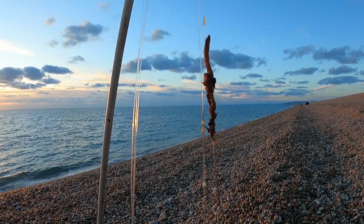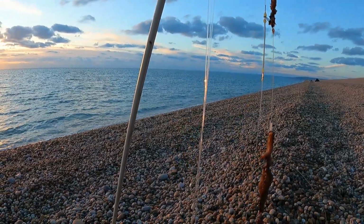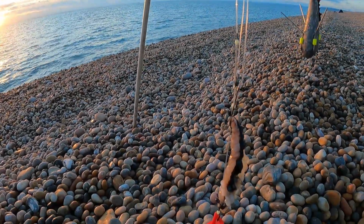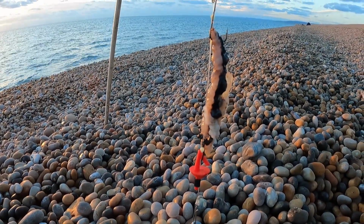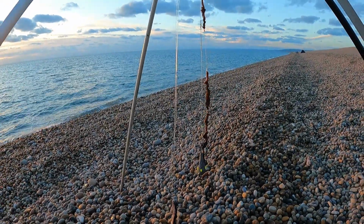And at the moment, I'm still blanking. Still, that sun's going down nicely now. So hopefully the usual shy fish will come on the feed. See what happens.